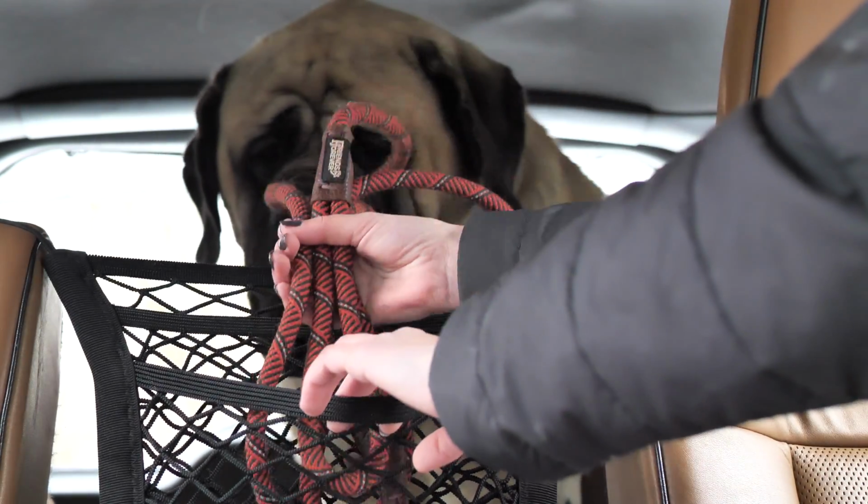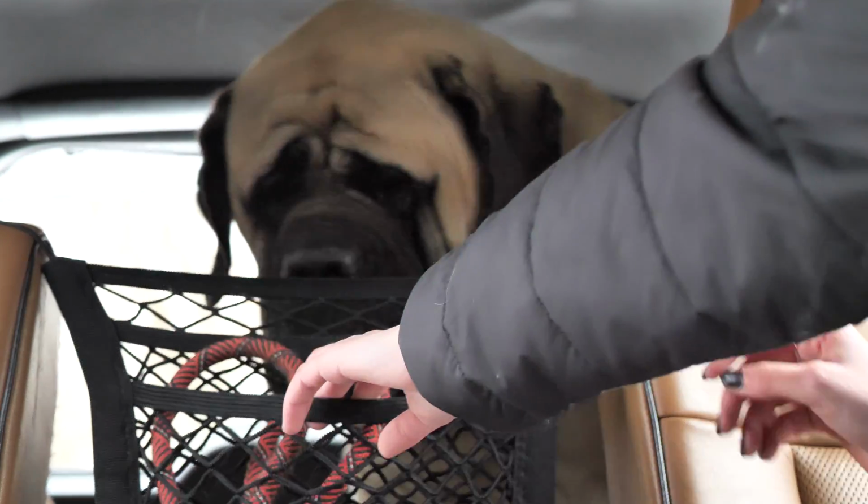And as a fun bonus, this cargo barrier comes with 3 pockets in which you can store your dog's leashes, a harness, some treats, a travel water bowl, or anything else you need to conveniently store in the back. So if you are looking for a way to keep your big dogs safely in the cargo space of your car and don't want to use cardboard or a piece of wood, check out this mesh barrier today.